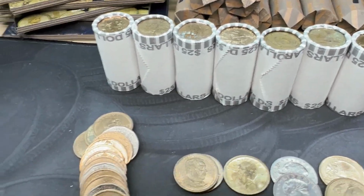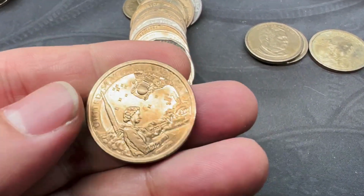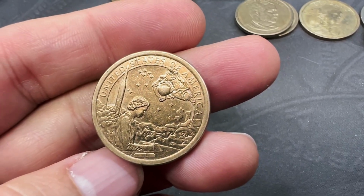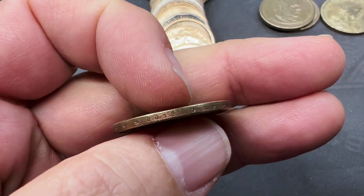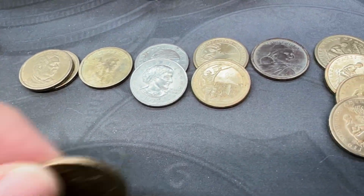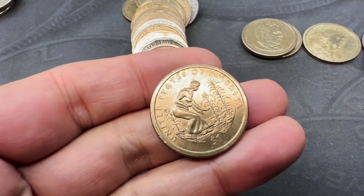So we're getting into roll number 18, and we've got a twofer on the Native American dollars. One I don't think we have in our books yet, and this one I've looked in the Red Book, and this is the American Indians in Space from 2019. Let's see, is it 2018 or 19? 2019 Denver, so that's another Native American dollar on the hunt, and we've already found a couple of these. I showed you one earlier.